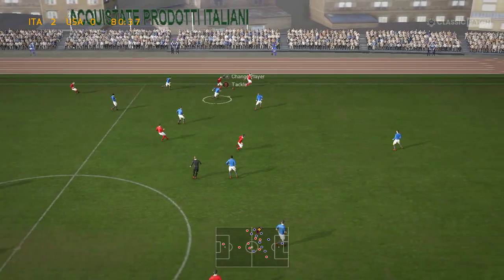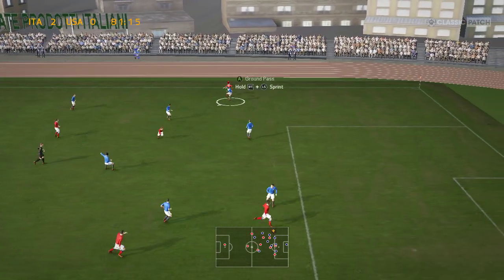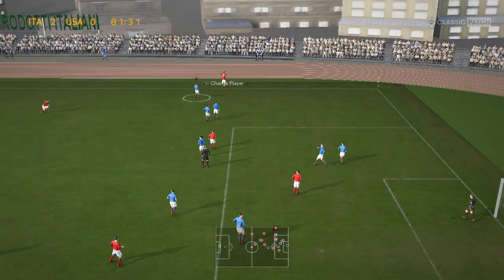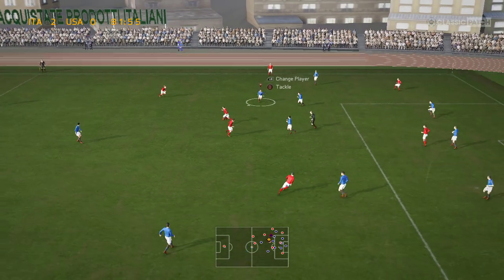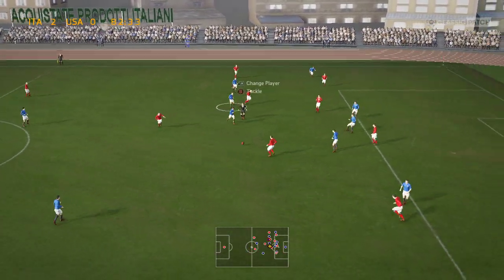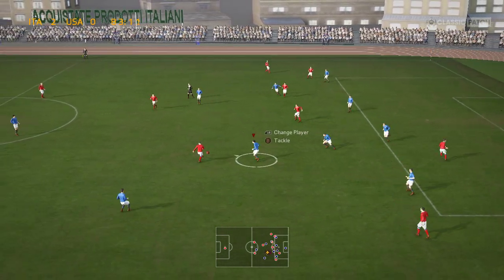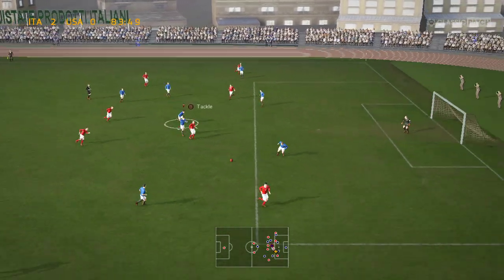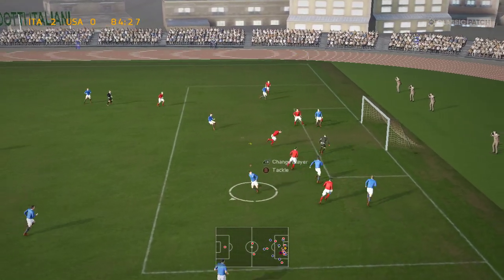Gets it back. No cross, good block. They're going to have to restart with a throw. Just a flick on with the header. They've kept possession. Keeps it going. Shot up! Well, this is it.